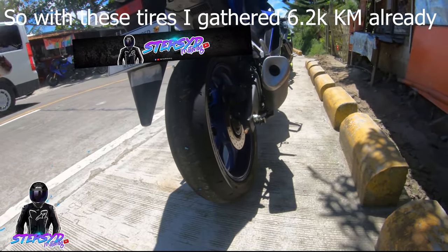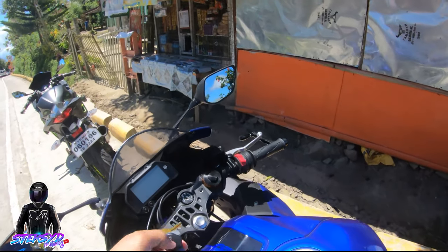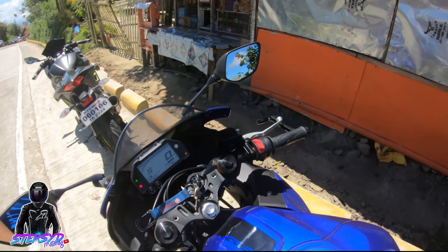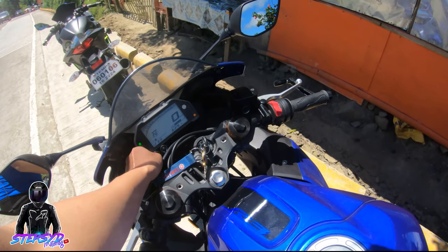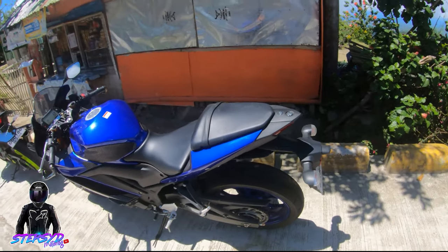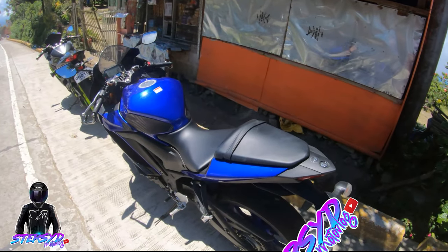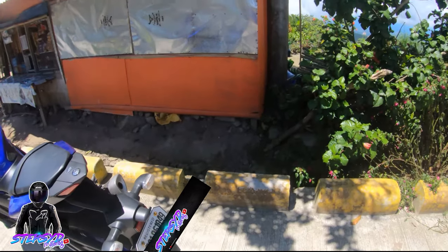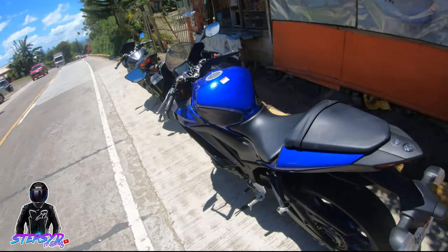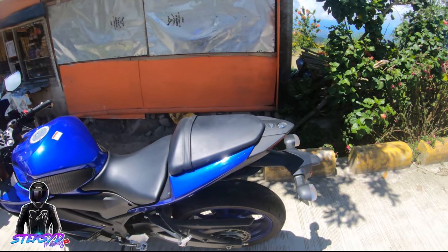So, kani, I've been running around about, let me double check. Right here. I did about 6,291 kilometers on this tire, and most of it is just Trans-Central Highway or twisty roads. I did a few long rides, but not that long, just round south. So basically about 5,000 or 4,000 kilometers is mostly twisties on this tire.